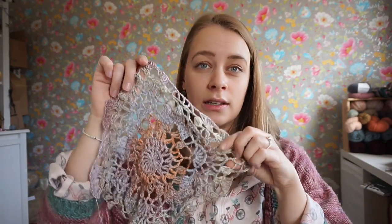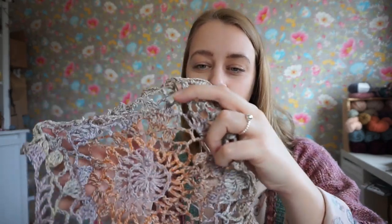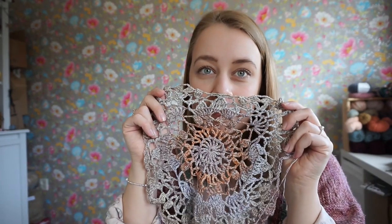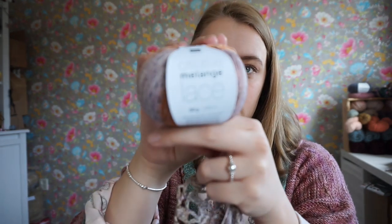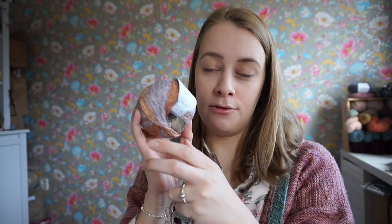And I made this really quickly. This is like one day or 2 days. But then I kind of lost interest because it's so holey, and that's not really my style. I do like the yarn, but I think I just want to knit with it. I don't know. So I have 3 balls of this, which is Rico Creative Melange. It's 260 meters on 50 grams. It's a cotton and polyester mix.